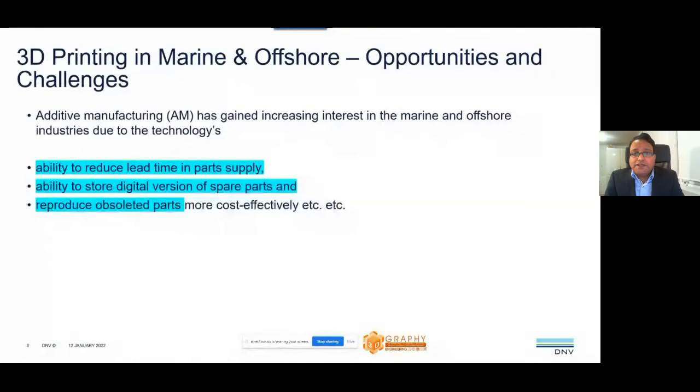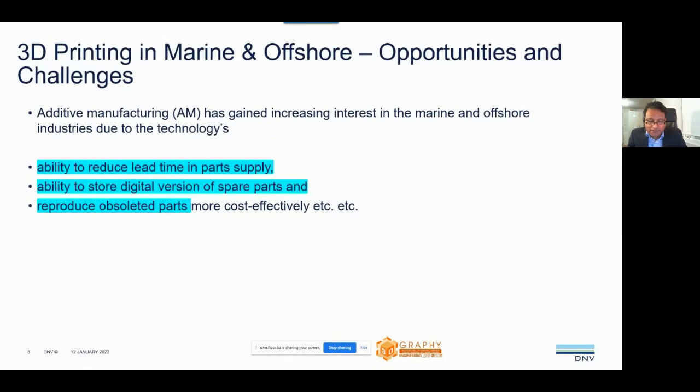So 3D printing and marine offshore have a lot of opportunities because everything is about materials. Everything is either structural materials or maritime or machinery material. That is what 3D printing can do. The other question is: can it be cost effective? We come back to that a little later. The biggest advantages of additive manufacturing are the ability to reduce lead times in part supply, the ability to store digital versions of spare parts, and also to reproduce obsolete parts, among so many other things.